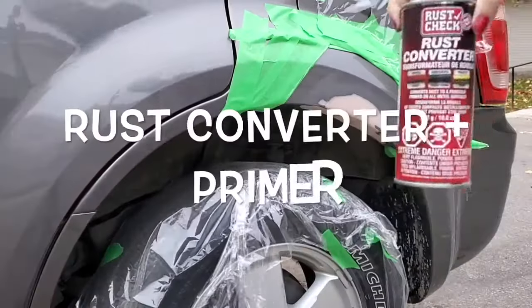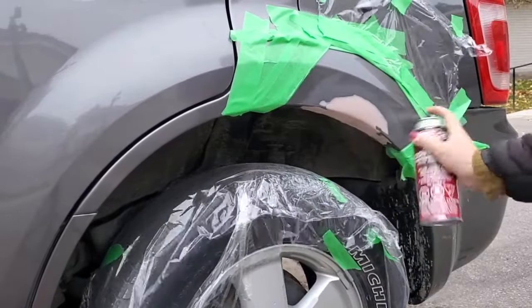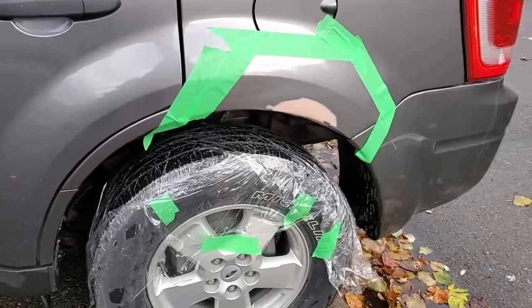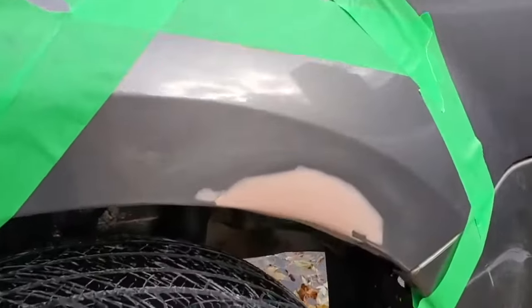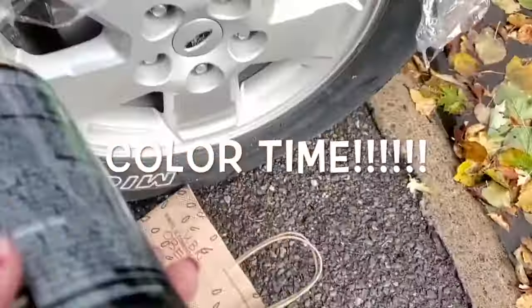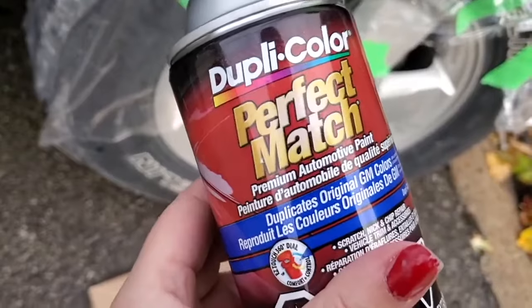Now we're on to the primer / rust converter. This took a while to dry up. It took maybe half an hour. So you gotta be pretty patient when applying these things. Now here's the color time. Shaking it really well. I tested it on a bag over there just to see how the color is.